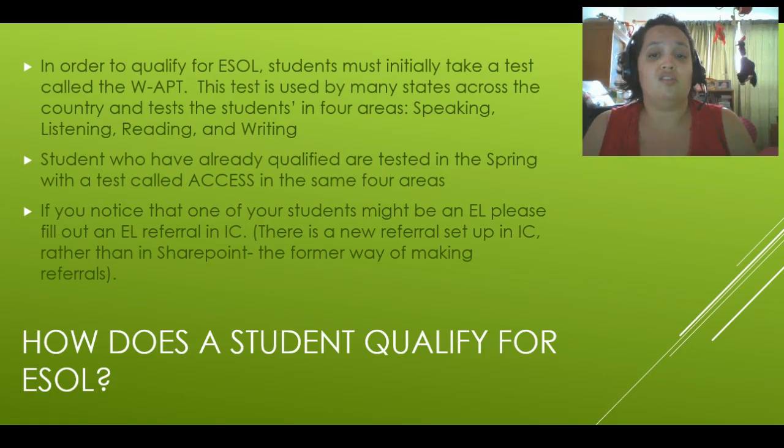Sometimes you may notice that a student seems like they could be EL. They might say, English isn't my first language. This is really difficult for me. So we've come up with a new process that is different from what we were doing in the beginning of the year, where you can refer a student in IC. Now, we were doing it in SharePoint. We've just banned that. We're now doing it in IC.